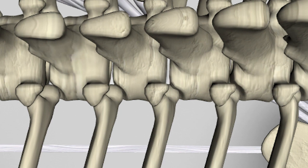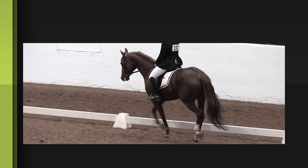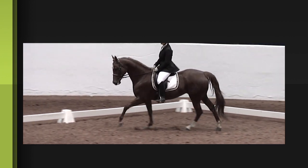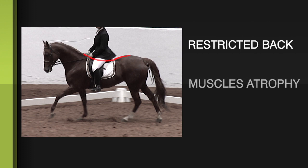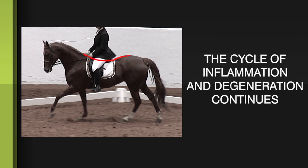Horses can also get arthritis in the facet joints. And when those joints become painful, the back doesn't move correctly. When the back is restricted, muscles atrophy. And as a result, kissing spines can develop. And the cycle of inflammation and joint breakdown continues.